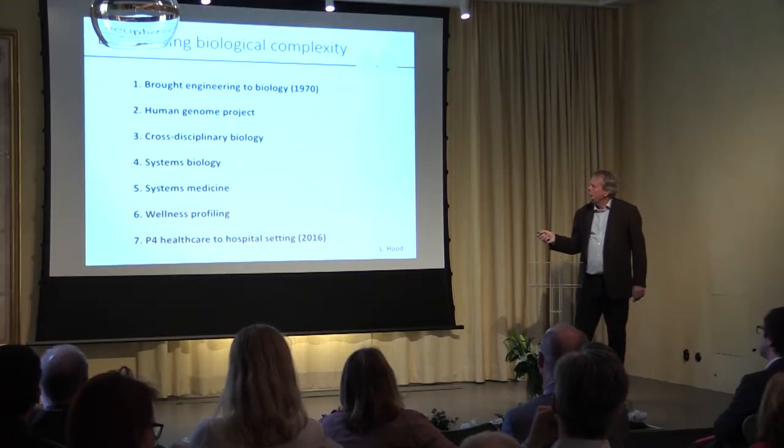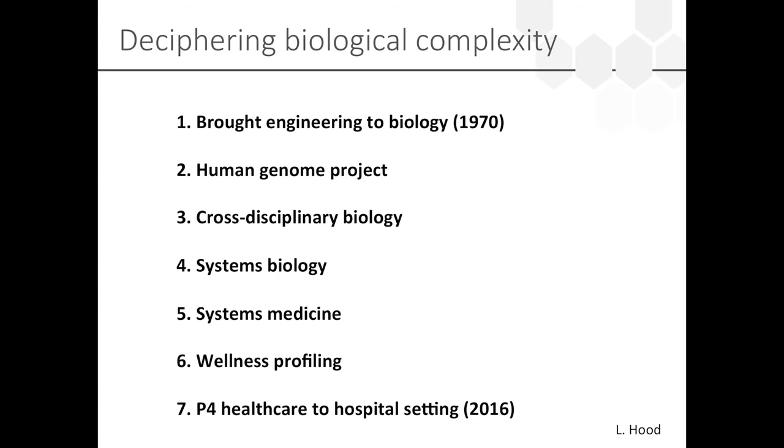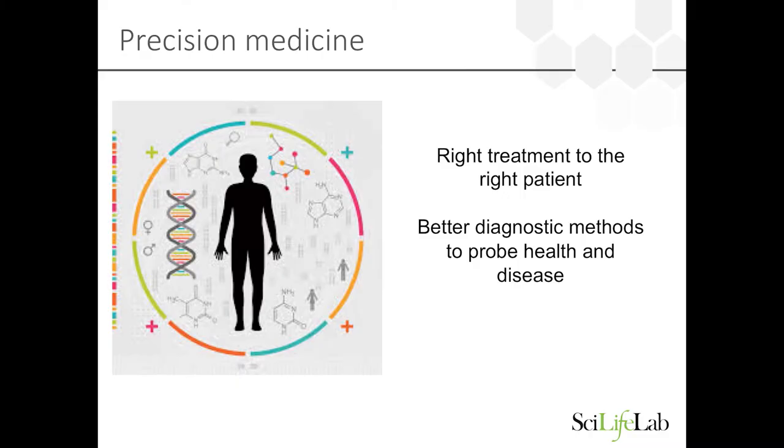And then finally, no, second to final, I want to say a little about Leroy Hood's talk. I agree with everything he's saying. I think that we now have a possibility to decipher biological complexity. What Lee has done since 1970 is amazing, and it's amazing to see that he's still delivering innovations and is leading the field. Precision medicine is, of course, the vision to have the right treatment for the right patients, but also to have better diagnostic methods to probe health and disease. And who is better to talk about that than Leroy Hood?